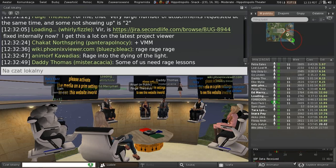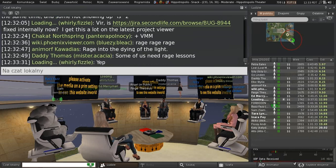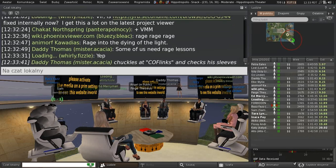If you get invalid cof links because you try to wear 38 attachments at the same time and some of them don't resolve successfully, we don't clean those up, and we actually don't want to clean those up because then if you re-log, they'll still be missing. If we leave the bad link in place, then when you re-log, it'll generally get cleaned up. It'll generally resolve your appearance correctly. So that's where we're planning to leave that currently.